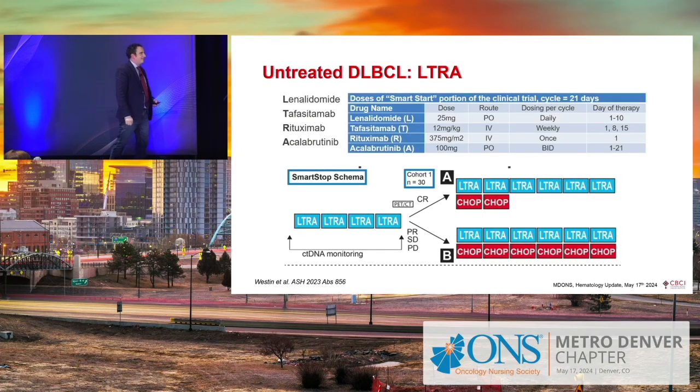Another provocative idea was to skip chemo completely. So they use lenalidomide, tafasitamab, rituximab, acalabrutinib. They came up with this regimen, no chemo. So the idea is that you take a newly diagnosed diffuse large B-cell lymphoma. Normally you would give R-CHOP. You give 4 cycles of these, and you see what happened.